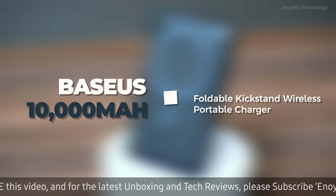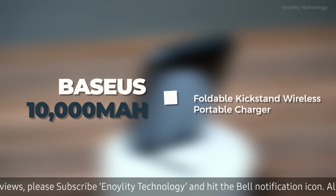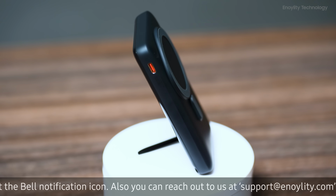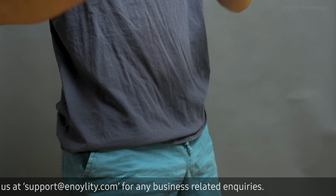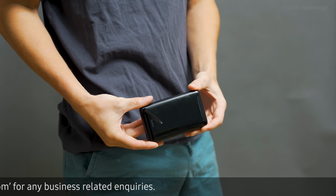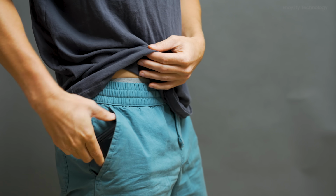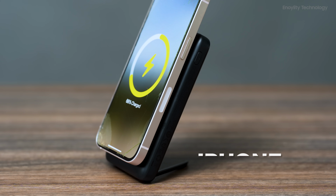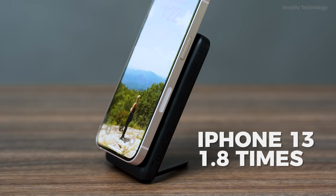This Baseus 10,000 mAh foldable kickstand wireless portable charger is designed with both portability and capacity in mind, making it the ideal choice for your charging needs. The Baseus magnetic battery pack features a lightweight, compact design that fits effortlessly into your pocket or bag, ensuring you can take it anywhere you go. With a substantial 10,000 mAh capacity, it can charge your iPhone 13 1.8 times, ensuring you stay connected when you need it the most.